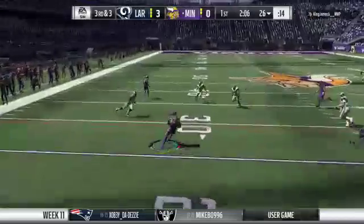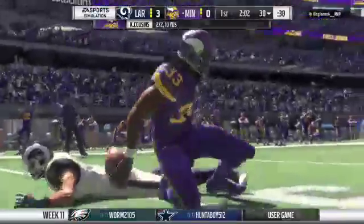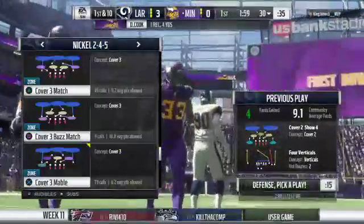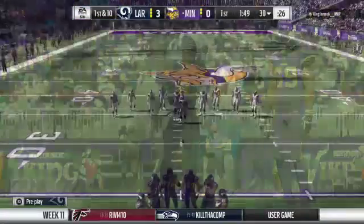Working out of the gun, Cousins. He's going to leave this for his running back. It's complete. And he's going to have the first down yardage as he's down at about the 30-yard line. It's a gain of 4 there, and it gives him a new set of downs.